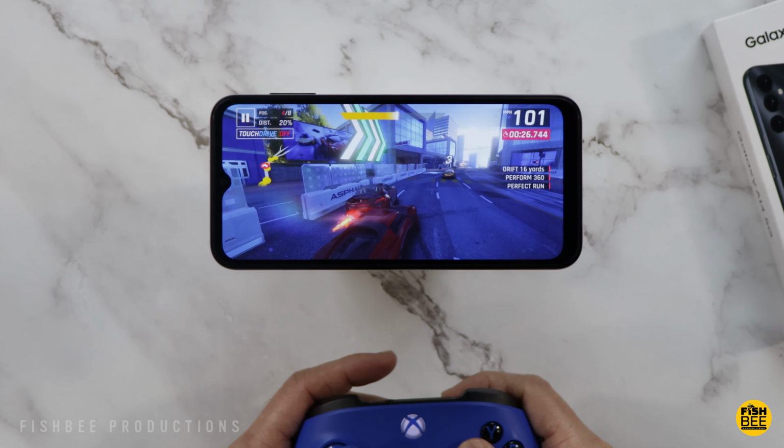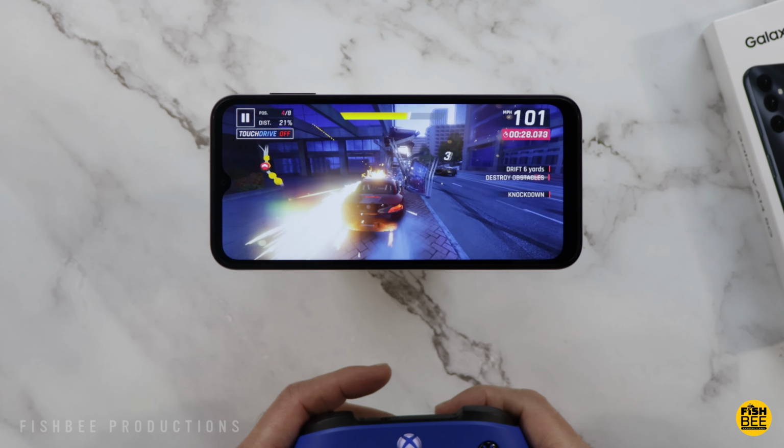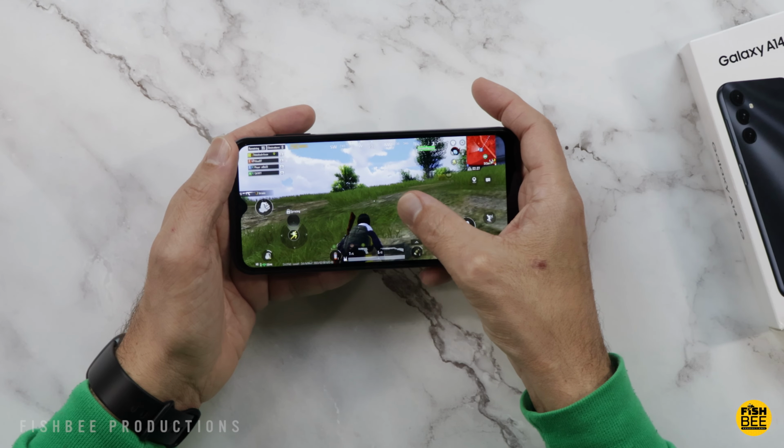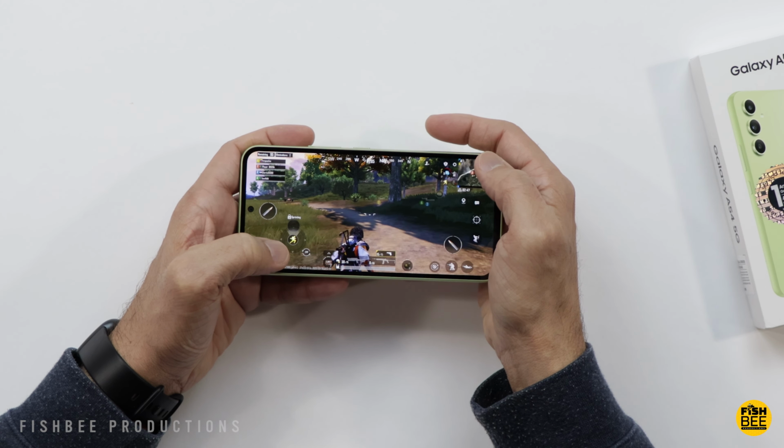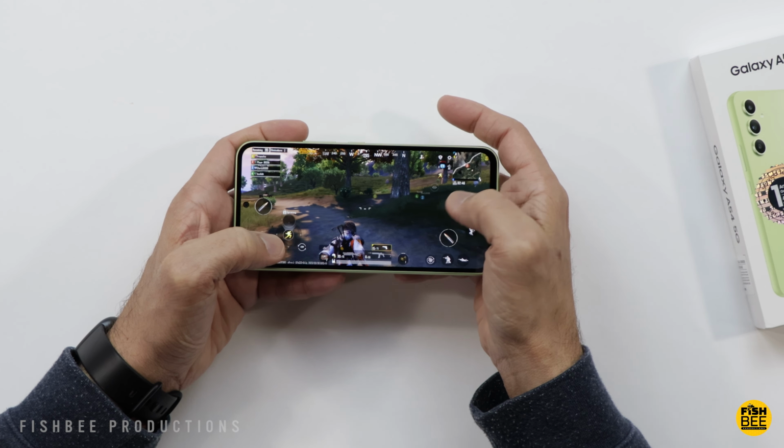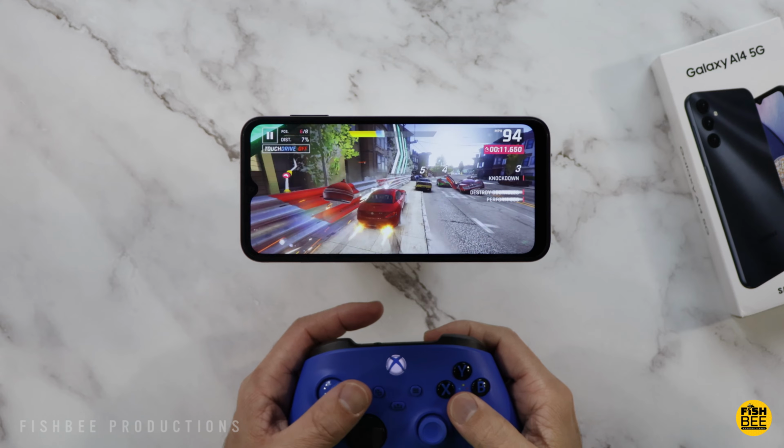No big surprise here, but if you want the phone with better performance, you'll want to go with the Galaxy A54. Sort of the same story when it comes to gaming. The A54 is going to load games a little faster, have better graphics, higher frame rates, but both phones are still fun to game on, and I think the A14 has just enough power to play some of the more popular games, maybe just not quite as good or as smooth as the A54.